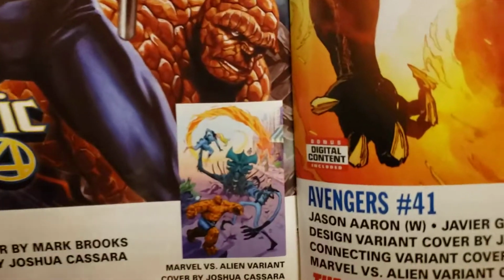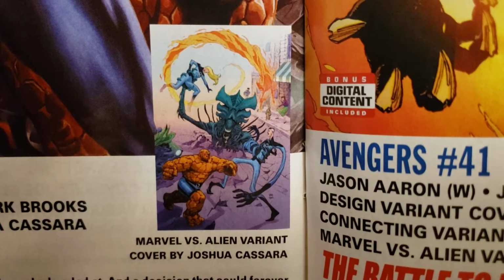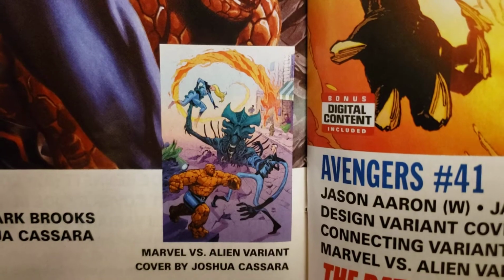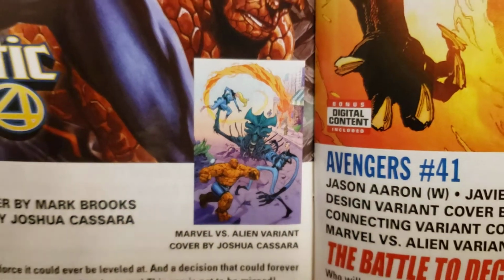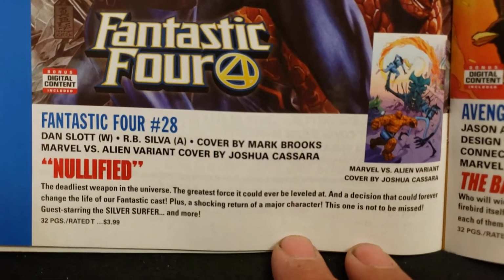Now, this is cool. I was looking at this earlier. This is an alien variant, like a homage to the first Fantastic Four cover. That's cool. But it's got the alien mother there, combusting out of the ground. This is number 28 of Fantastic Four.